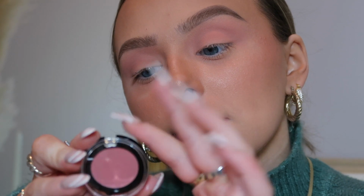So now that we have a nice pinky base, I think we're gonna go in with this pressed pigment. Like I said, it is Utopia. I think all of the pressed pigments are called Utopia, if I'm not mistaken, because I think a couple of these are called Utopia, but then they're different colors. So I would love to know why I can't see right now, because I can't see anything on my contact, but the vision is not there.